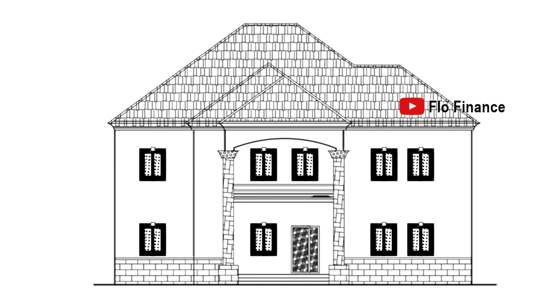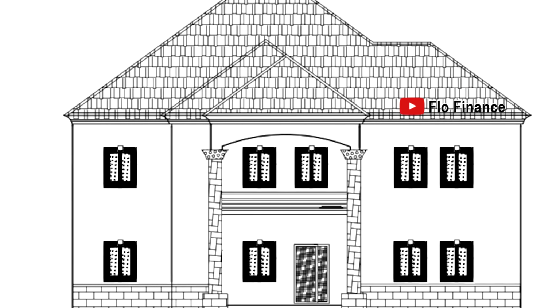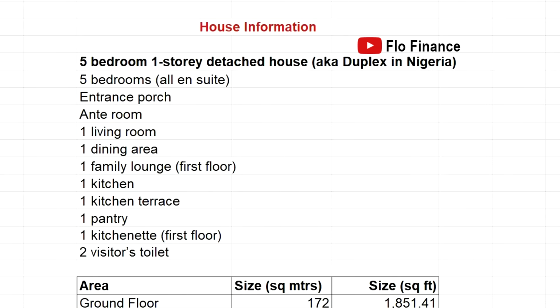Look at the house, look at the beautiful edifice that we're going to talk about today. And this is the house information. It's a 5-bedroom detached house, aka duplex in Nigeria. It has 5 bedrooms, all en suite, entrance porch, anteroom, 1 living room downstairs, 1 dining area, 1 family lounge on the first floor. For those in the US, we call the one on the ground floor because it's on the ground, and then the one above it as the first floor. This house has just 2 floors.